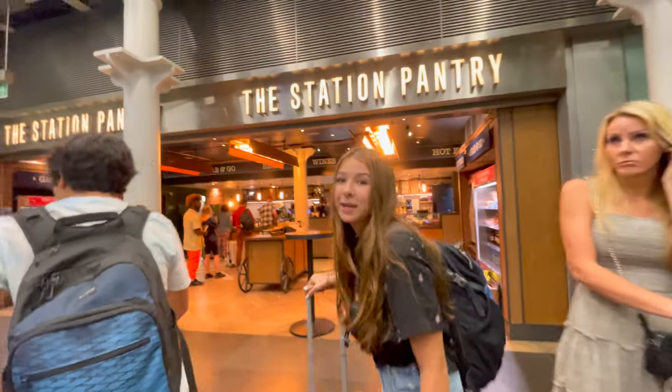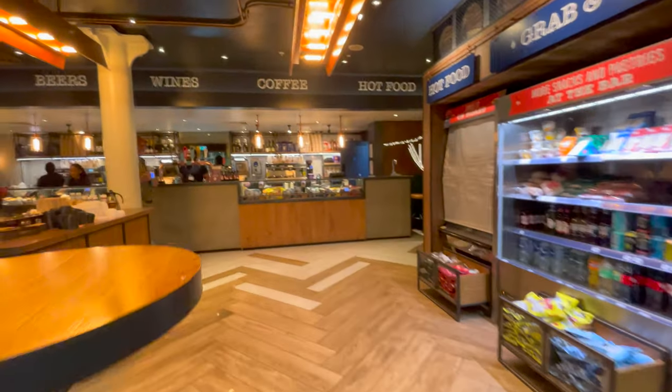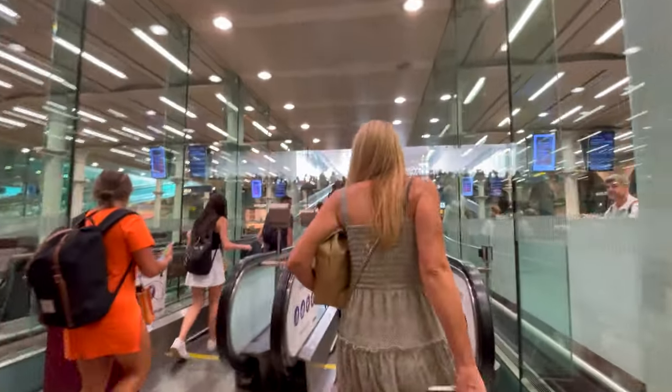And they also sell drinks, candy, beer, and wine. But we honestly didn't have to wait that long. And before you knew it, they announced our train platform, and it was time to head upstairs with the big crowd and find our coach number and get on the train.